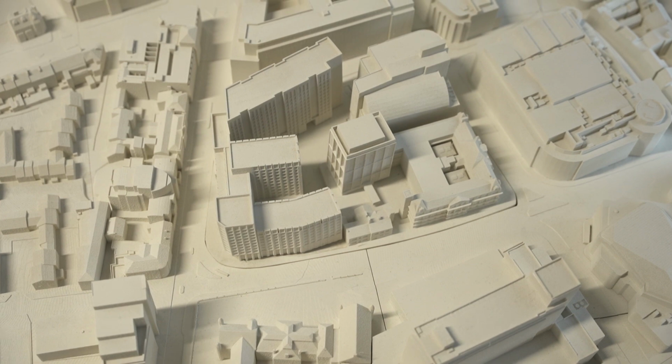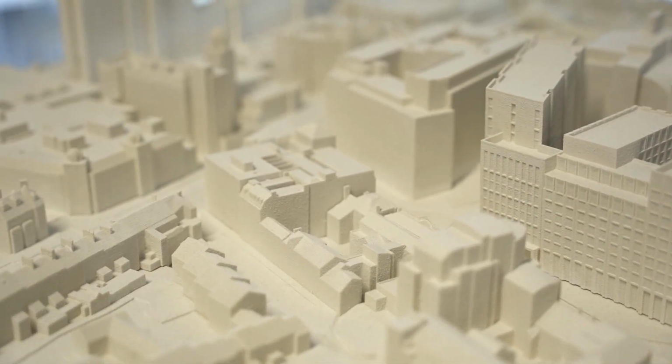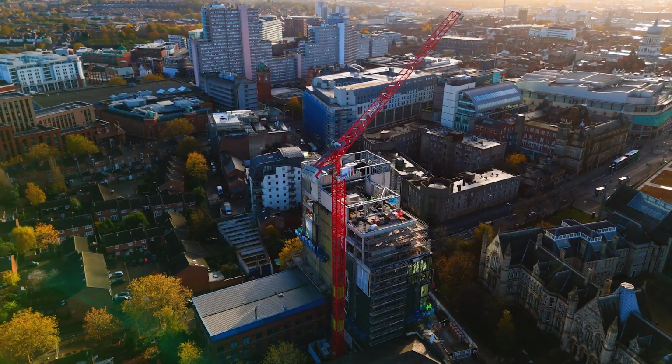Sometimes with a 3D model, when they're white blocks, it's really hard for someone to understand what that looks like. So as a professional, they could understand what those buildings were and where they were. But when you're talking within a planning committee or with members of the public, then it's really, really helpful to have a reality mesh so that people can understand what is being discussed.